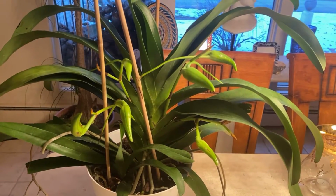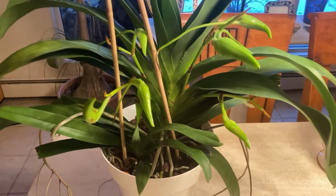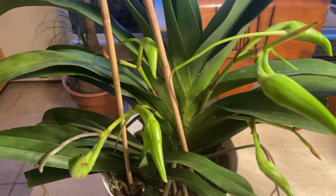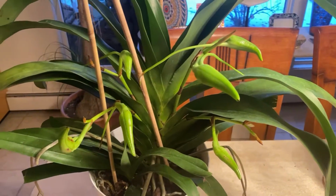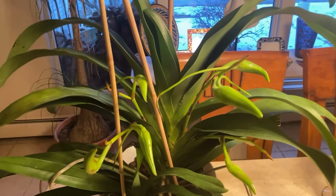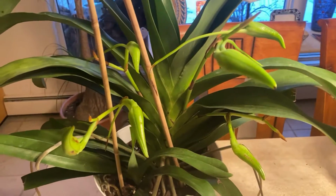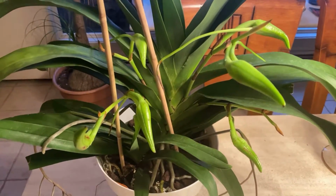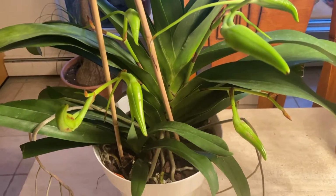Now, having said that, the fact that they like a lot of water year-round, a little less in the wintertime, they don't like their roots to desiccate. They don't like their roots sitting in soaky, soggy, rotted, acidic media. They want their roots to dry off. In addition to their roots drying off when watering, they appreciate a higher quality of water. I water my Angraecums with rainwater, and I try to have that rainwater at room temperature. They do not like cold water at their roots.